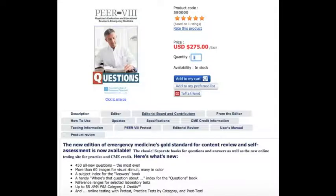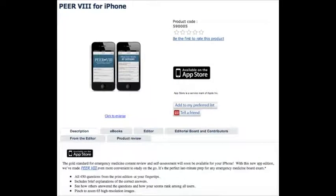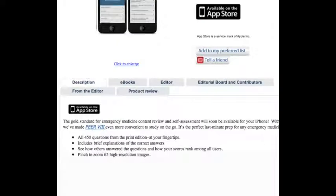Now the app's available for $69 on the App Store, which is a pretty steep price, but if you think about it in comparison to the PEER product itself, which goes on sale for $275 for the printed version, it is a little bit of a steal. Now, just in general, the PEER VIII app for iPad and iPhone has all 450 questions that the online and print version has, the same kind of images that are available in there as well.